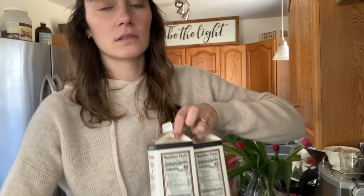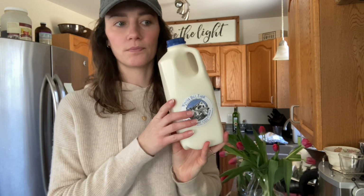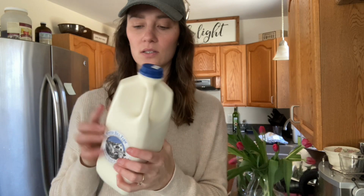And then 3 more containers of organic half and half from Trader Joe's. And then I stopped at the farm right down the road and got some raw milk. Been doing a half a gallon instead of a gallon because I find it ferments quickly and becomes thick really quickly, so I'll just buy more of the half gallon so it's nice and fresh tasting.